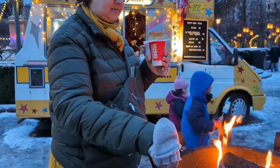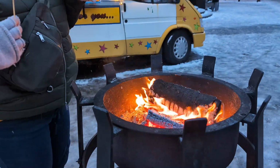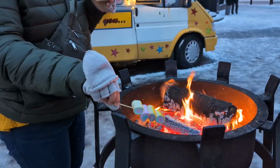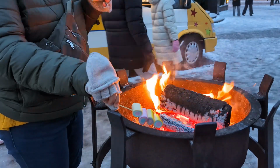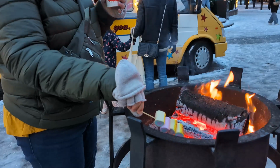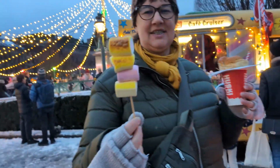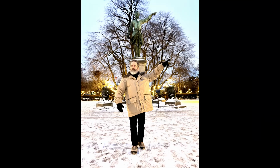This central park is a favorite spot for locals and visitors alike, offering events like ice skating and food stalls year-round. We planned to ice skate, but with the cold and a little hesitation on my part, we decided to enjoy the warmth of a fire and roasting some colorful marshmallows instead. It's the little moments like these that make a trip that much more memorable.